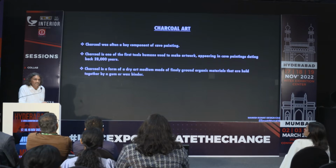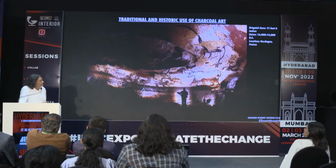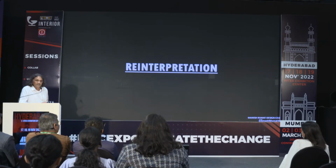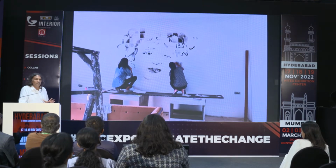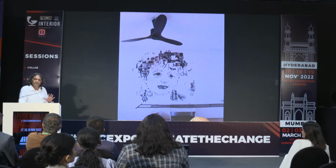So next is charcoal art. Charcoal is a very interesting medium, and to do something life size in a project was important. The references go back to history. Again, how we reinterpreted it in a contemporary and modern context. All of these are young fine arts students. Now they are doing the work at the site before the client. The whole installation is happening before them.